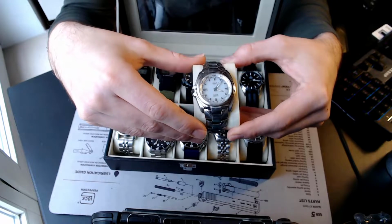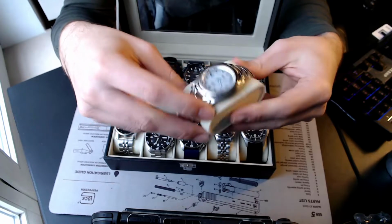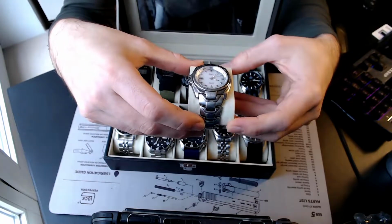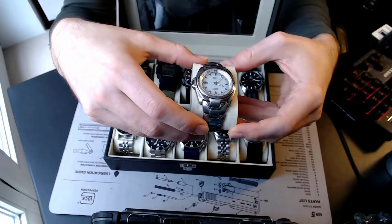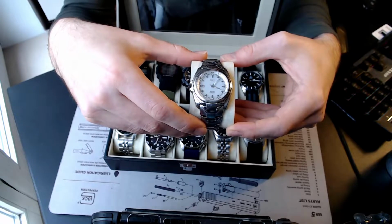I do love it. I don't wear it as much because the bracelet is a bit tight and I don't have spare links, but this one is a watch from my grandfather, so it has a very special place in my heart.